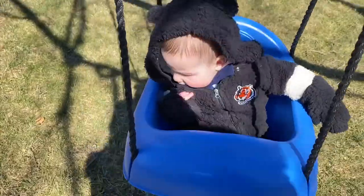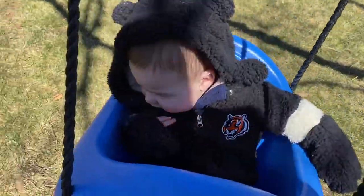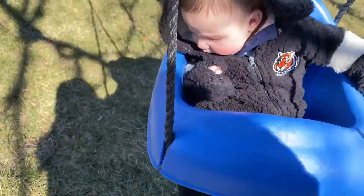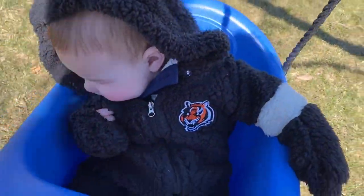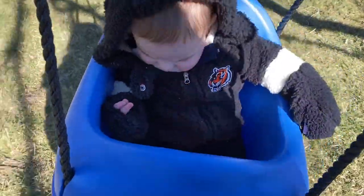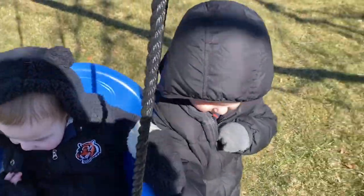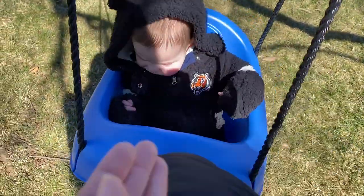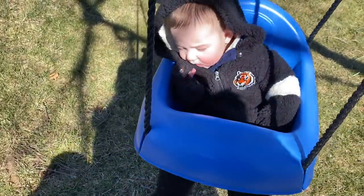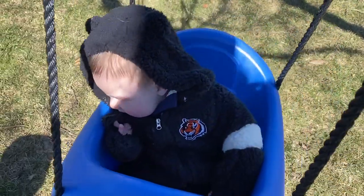This is Porter's first time in the swing. Yay! It's March 7th. He turned 6 months, 1 week from today. And he's in the swing. I'm just doing it just a little because he's kind of unsteady. Gary's a little jealous. He wants in the swing. Yay, you like it, Porter? Porter loves being outside. Loves it. He's gonna love this summer.